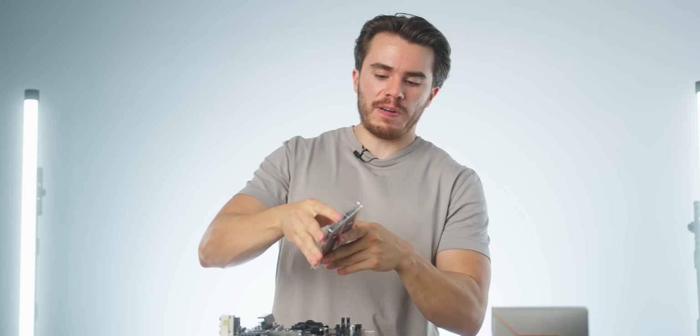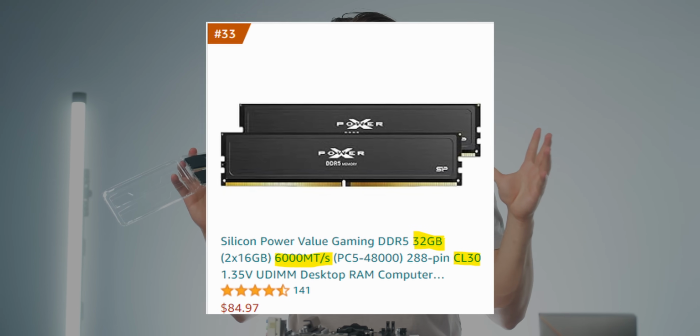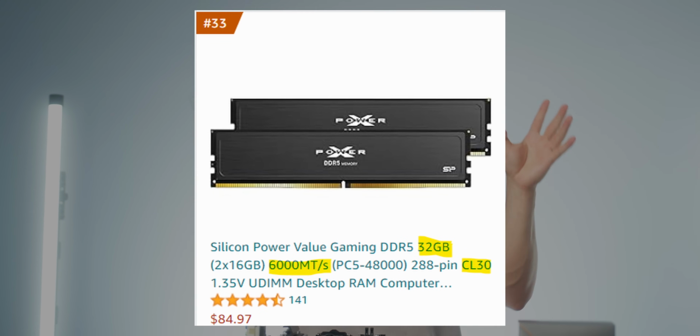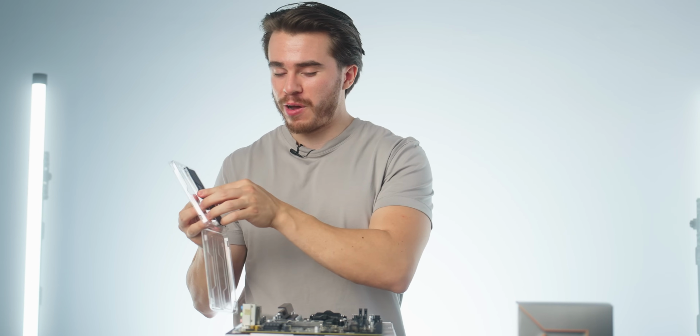But again, I feel like people will fall victim to this because they'll see it's 16 gigabytes, it's cheaper than 32, and they're like, oh, it runs above 5,000 megahertz. That must obviously mean it's good. But it's not. There are considerably better RAM kits that run at much better speed to cache latency ratios, like 6,000 megahertz to a cache latency of 30, but like I said, only about $20 more, and they come with double the capacity. Now we're gonna install all of these very terrible components onto the motherboard.